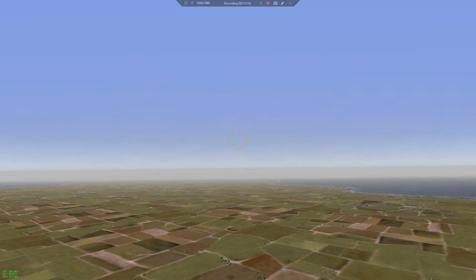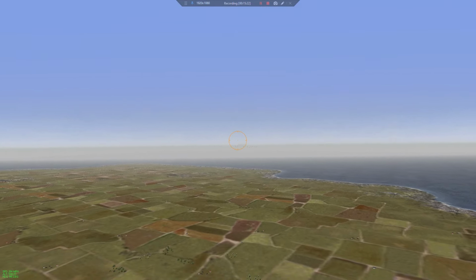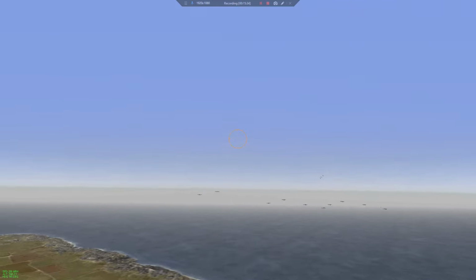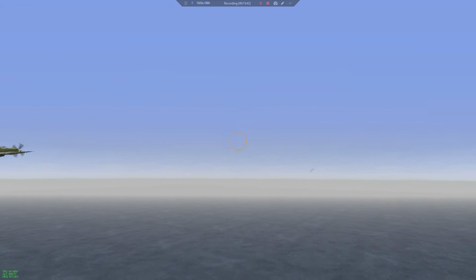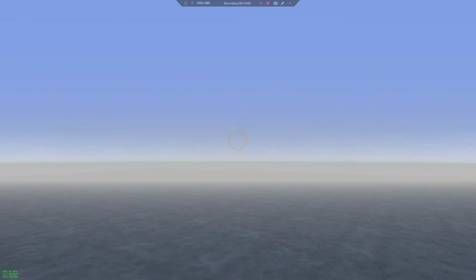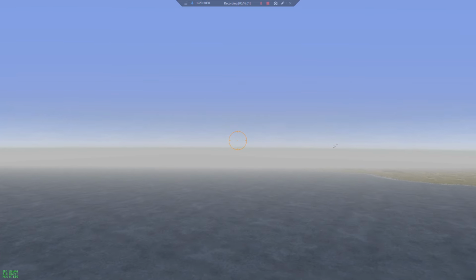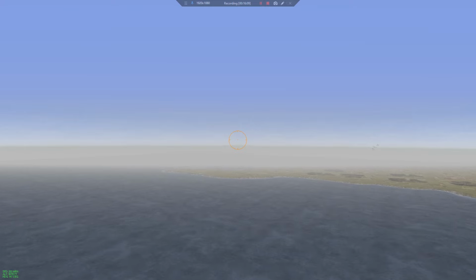Okay, so my autopilot did a perfect turn. Don't know why. Completely unnecessary. I was perfectly in formation, or almost in formation with the leader. So okay, let's use the time compression just to be as fast as possible on the other side of the canal. We should be able to see our guys. Okay, there they are. So there are Marauders.